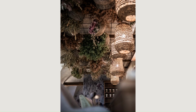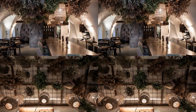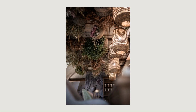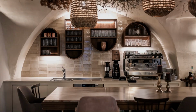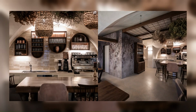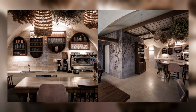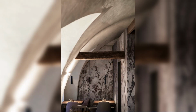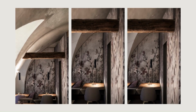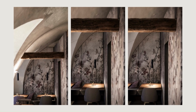Above the table, Roswitha's personal creation is the large floral composition that seems to pour from the ceiling. The hanging rattan lamps, which also recall the basket motif, find their place among the flowers. The shared space of the large counter contrasts with the intimacy of the small tables on the left side of the bistro, sheltered by the arches and overlooking the alley.